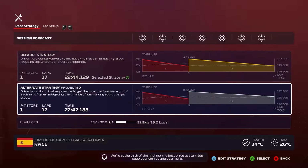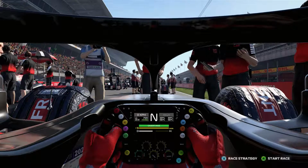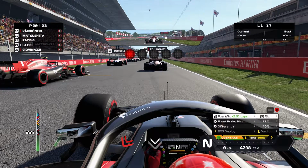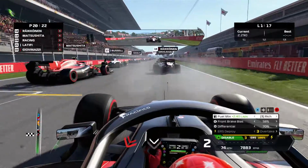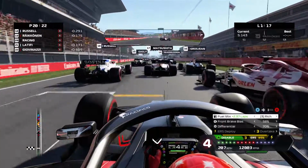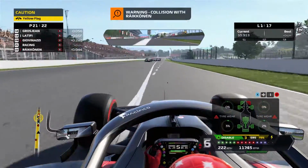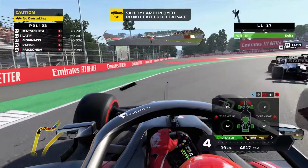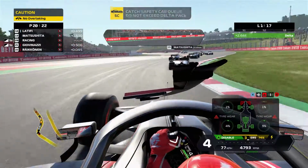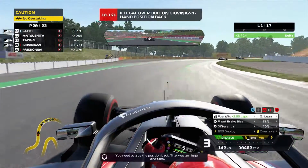We're at the back of the grid, not the best place to start, but keep your chin up, push hard. Okay, you need to give that position back. That was an illegal overtake.